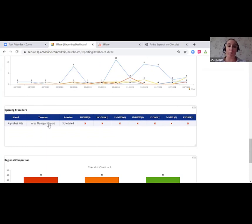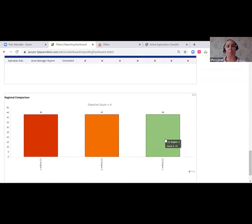Then I've got opening procedure, well, in this particular case, area manager report. So alongside my health and safety reporting, I'm also able to see completion reporting of some of my main procedures and comparisons by region or by centres to be able to understand whether someone's not doing well at compliance and they need some assistance or they need additional understanding. Plus, they're also getting a high level of injuries to children or staff as well.